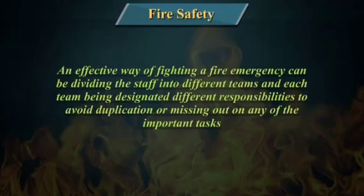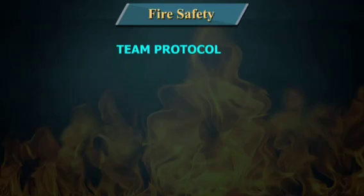An effective way of fighting a fire emergency can be dividing the staff into different teams, with each team being designated different responsibilities to avoid duplication or missing out on any of the important tasks. An example of the team protocol to be followed in case of big fires is shown here.